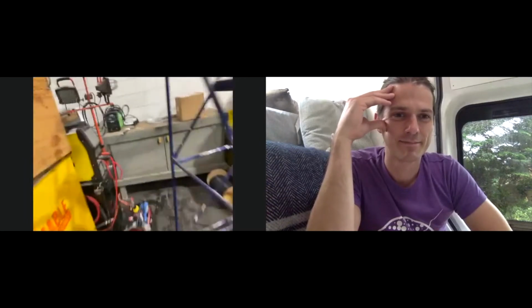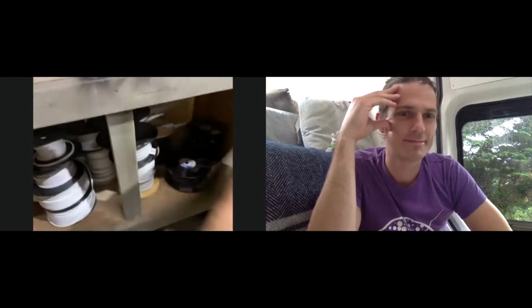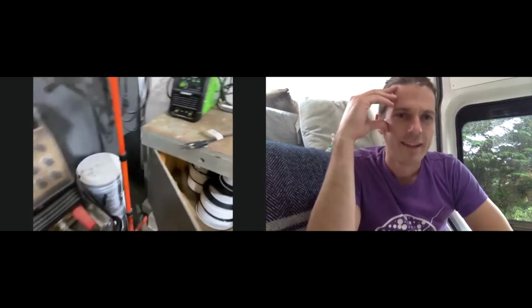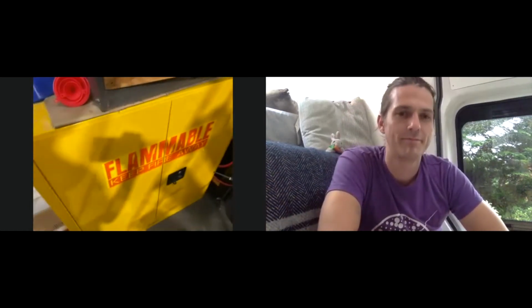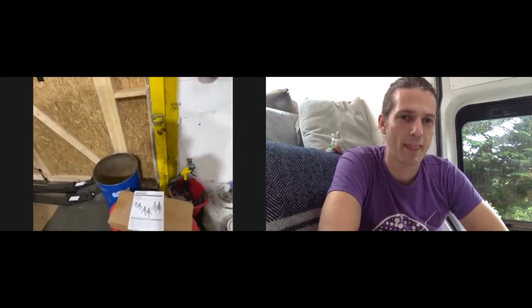We've got, let's see here, a whole bunch of wire here. There's another spool of 4-aught. We got all sorts of wiring in here that we've got to store for projects. A couple different welding machines over here if we need to get into that. Flammables cabinet, that sort of thing. Got to have the safety precautions in place. Absolutely. Some enormous jack stands. We just got a new set of them actually for big vans.